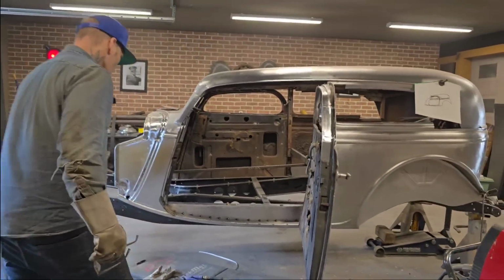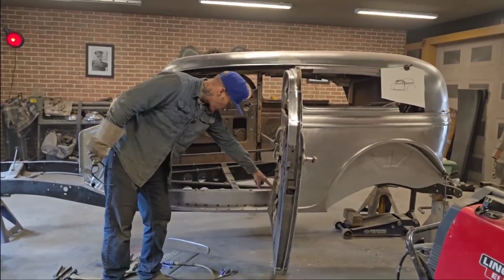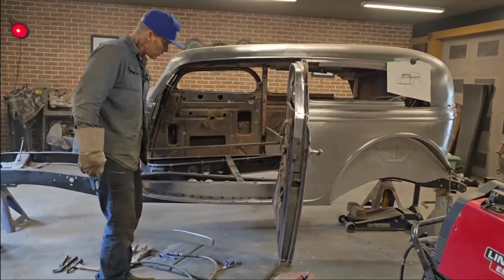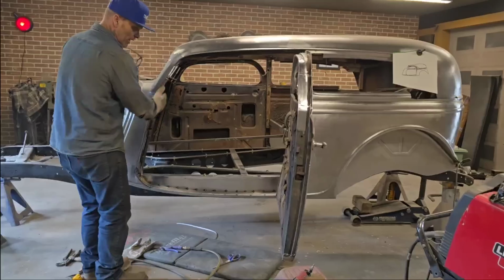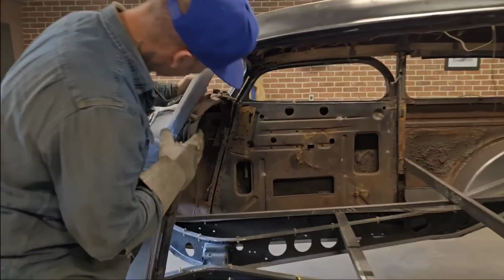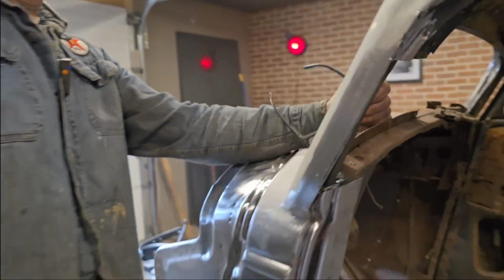But now we've got the inside done. We've got the piece tied in at the back. We'll weld that along the back there and get that all tied in. This side will be getting closer and closer all the time. I still have to make this piece in here. There's a piece in here I'm going to have to make. We'll probably show that.